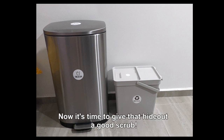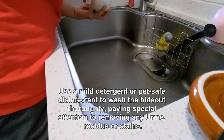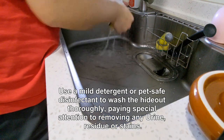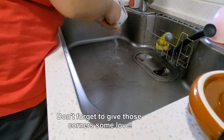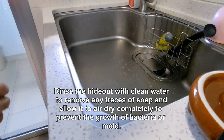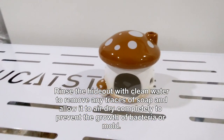Now it's time to give that hideout a good scrub. Use a mild detergent or pet-safe disinfectant to wash the hideout thoroughly, paying special attention to removing any urine, residue, or stains. Don't forget to give those corners some love. Rinse the hideout with clean water to remove any traces of soap and allow it to air dry completely to prevent the growth of bacteria or mold.